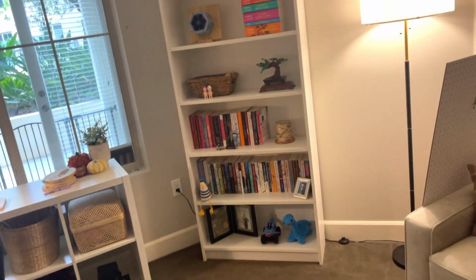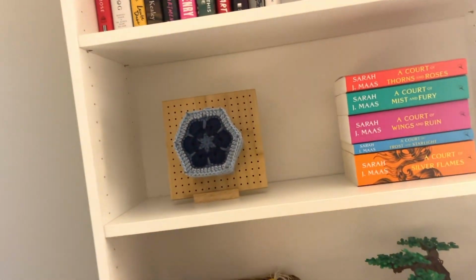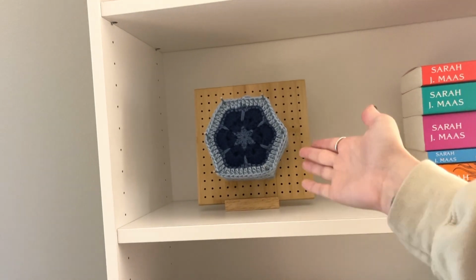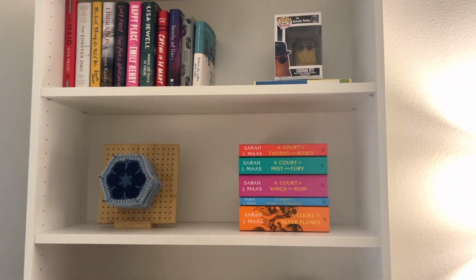We kind of just need to put up some art on the walls and do some organizing, and I think things are gonna start looking really good. So here's what's going on with the bookshelf as of now. I've kind of tried to start decorating it a little bit. Like, I have this granny blocking board, and I thought it'd be really cute just to display some little granny hexagons on it. And that's serving as a little decoration right now.